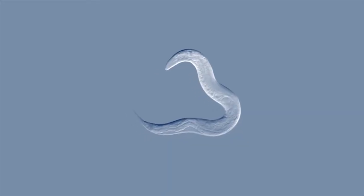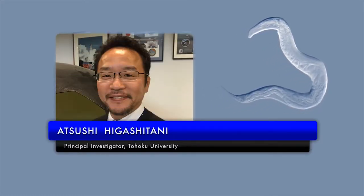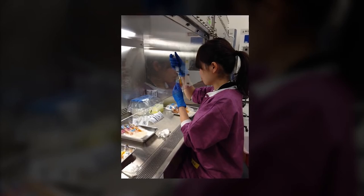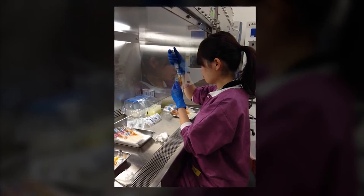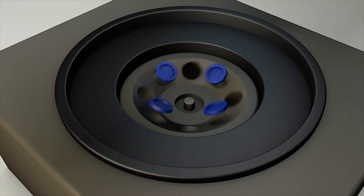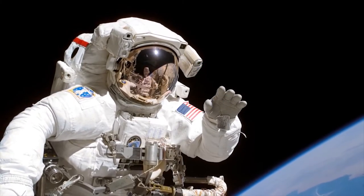"The astronauts will cultivate multiple generations of the organism, so we can examine the organisms in different states of development," says Atsushi Higashitani, principal investigator for the experiment with Tohoku University in Miyagi, Japan. "Our studies will help clarify how and why these changes to health take place in microgravity and determine if the adaptations to space are transmitted from one cell generation to another without changing the basic DNA of an organism." The results from the experiment could impact more people than just future astronauts.